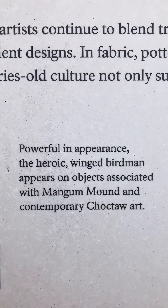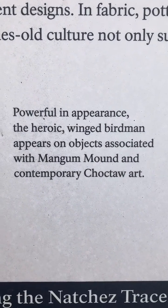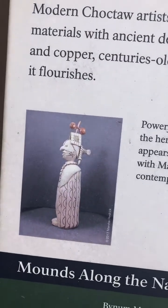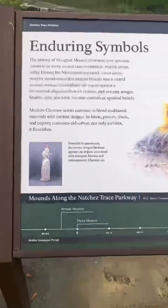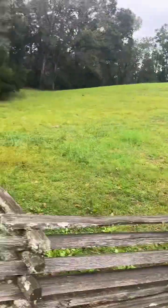Powerful in appearance, the heroic winged Birdman. The Birdman appears on objects associated with Magnum Mounds and contemporary Choctaw art.